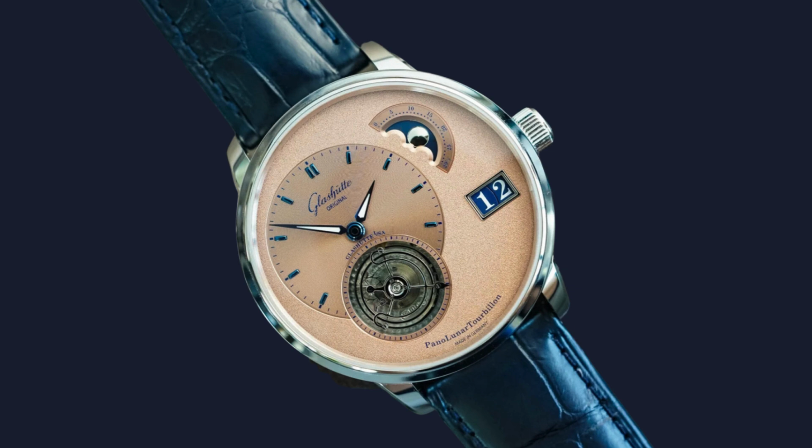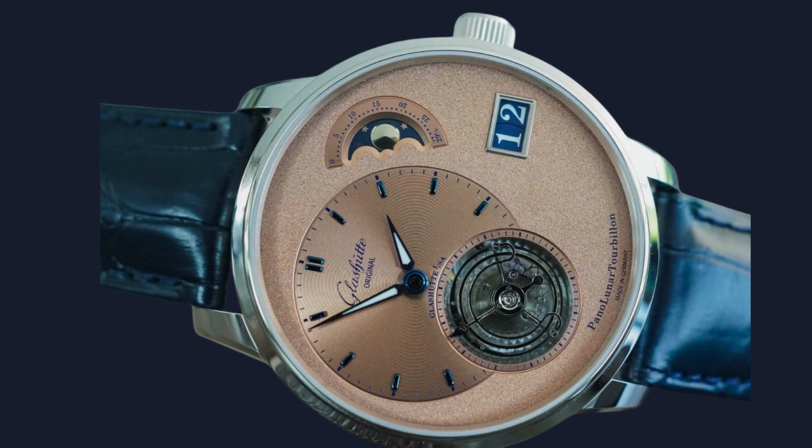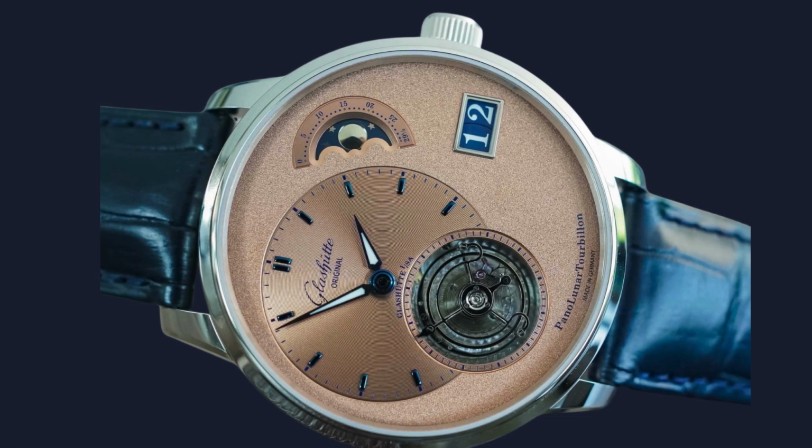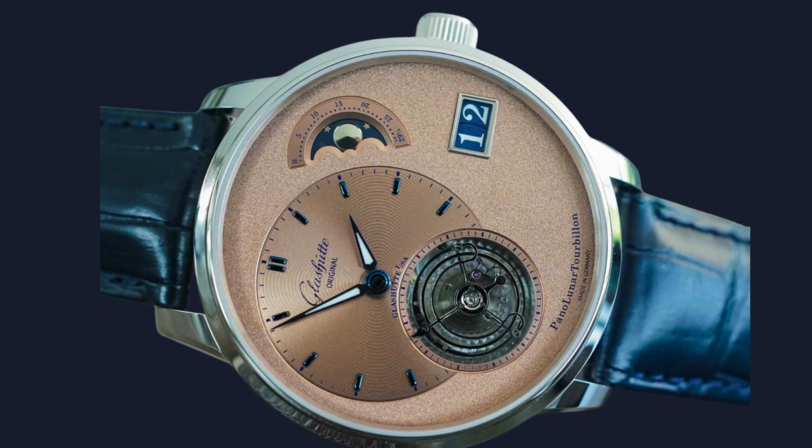So our goal here is to unpack what makes this timepiece tick, literally. Why isn't it just another luxury watch? We want to understand the craftsmanship, the history, the cutting-edge watchmaking skill involved. We'll look at everything from the town itself to the tiniest parts inside. Okay, let's get into it and explore the world inside this amazing watch.